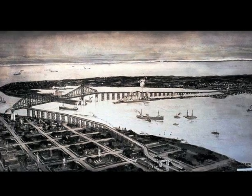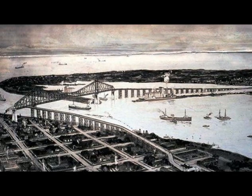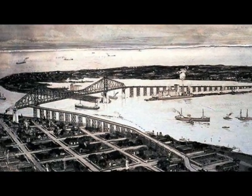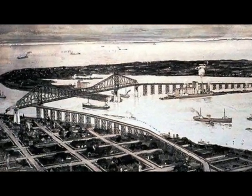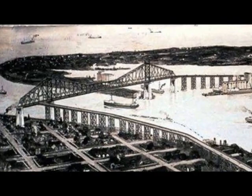The present bridge wasn't the only design they considered. Here's a very unique looking design. I'm sure glad they didn't take it, because if you look at the entrance ramp, it looks like they have to have a stop sign and then turn right to get on the bridge. That's going to be a disaster for traffic flow.